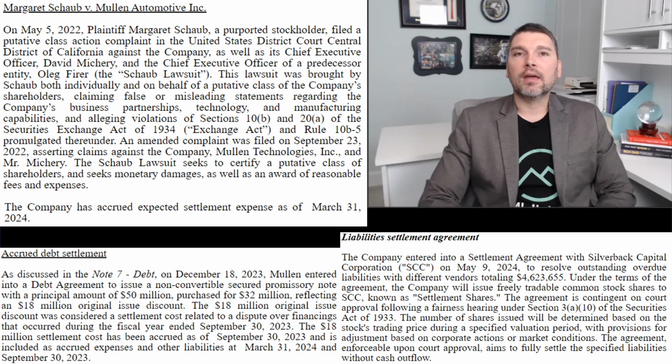So if you're looking at what Mullen's trading at now, it's about $4.60 or so. So you're looking at about 1 million or so shares that will be provided to Silverback Capital to help close out this specific settlement agreement.